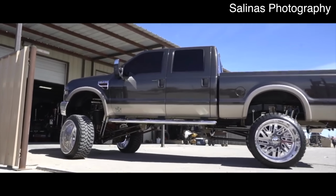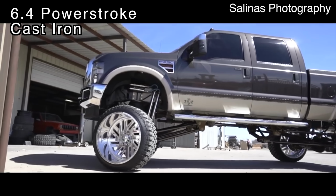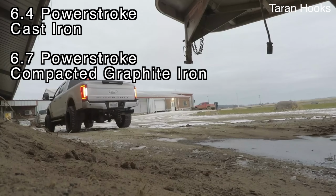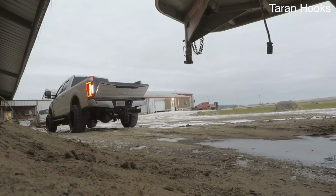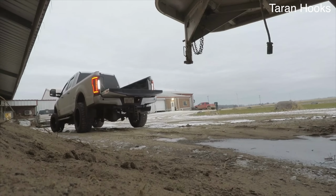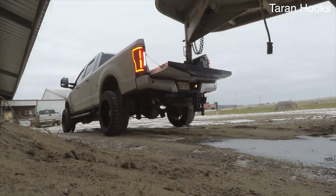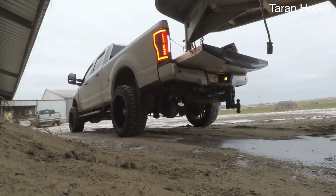As far as the block goes, the 6.4 liter uses a cast iron block and the 6.7 liter uses a compacted graphite iron block. The CGI material used to construct the 6.7's block is both lighter and stronger compared to the cast iron material used on the 6.4 liter's block. Unfortunately, there is no bed plate on the 6.7's bottom end, but we'll cover that just a little bit later.